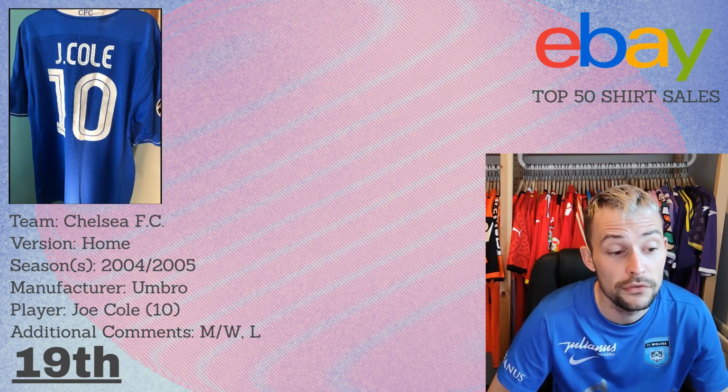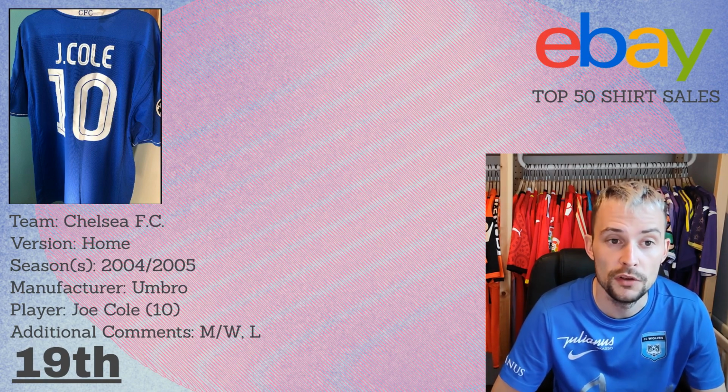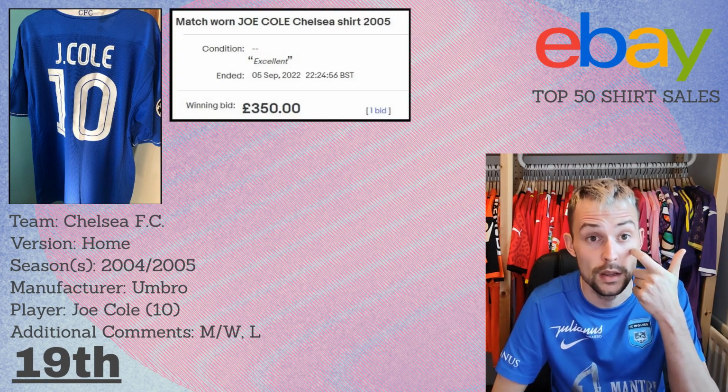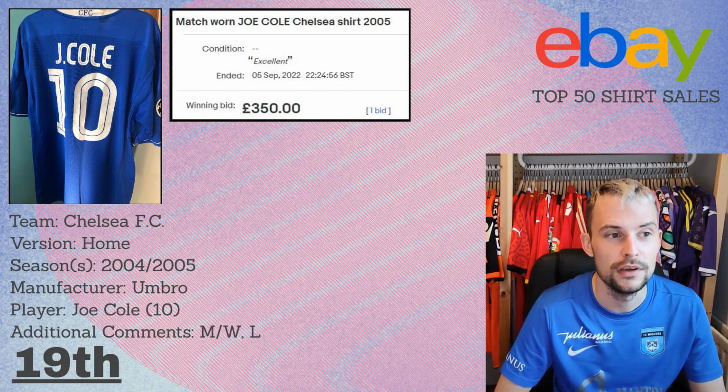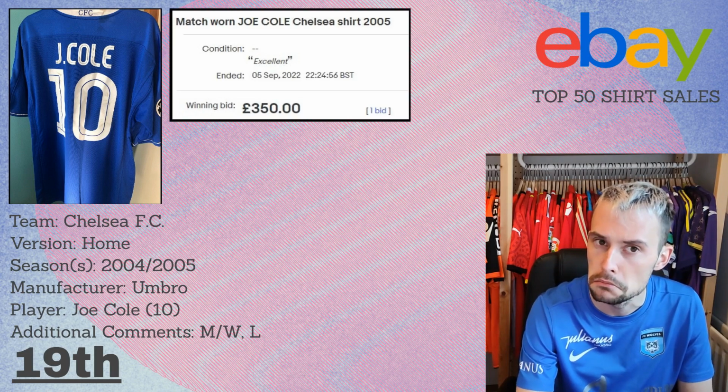Now we have Chelsea FC home shirt from 2004-2005. Umbro. This is a Joe Cole number 10. Match worn and large in size. One bid came in. Was not me. And this one sold for £350. I don't actually have a Joe Cole shirt though, I don't think.